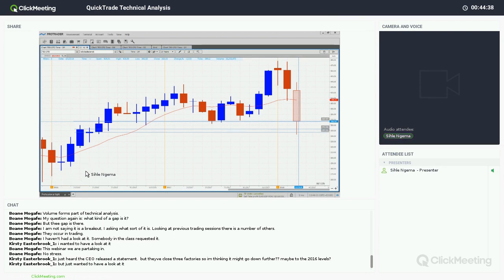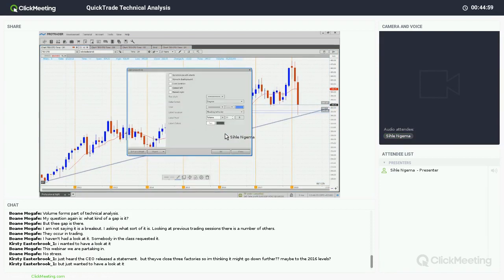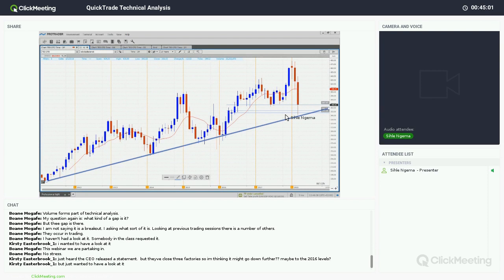You see, there's a rising trend line on TBS that is supporting the price. It's been there since 2011. Every time the price comes down to this trend line, you see it did it in 2014, 2015 it did it, 2016 it came down to test it, and now it's 2018.